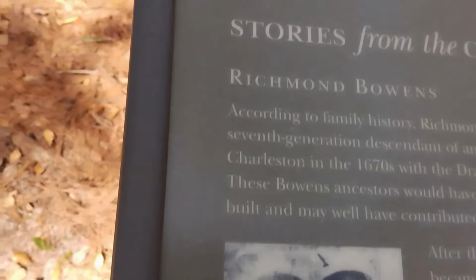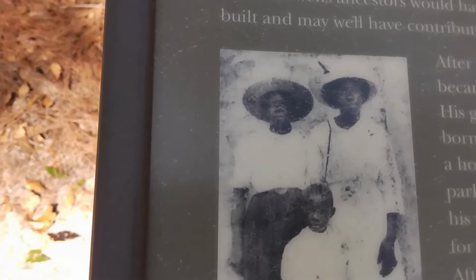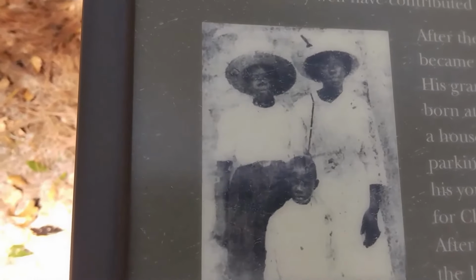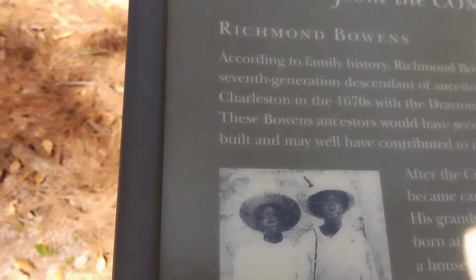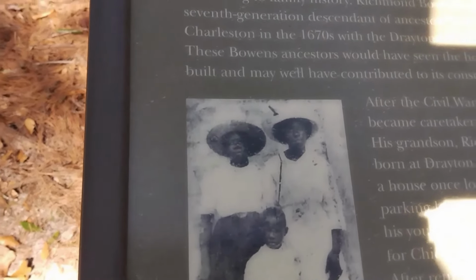So they did this little memorial for one of the Bowmans. His name was Richmond Bowman, right? According to the family history, Richmond Bowman was the 7th generation descendant of ancestors brought to Charleston in the 1670s, and they came from Barbados. So they brought them from the continent of Africa, then down to Barbados, and from Barbados here to Charleston, all right? And so I believe this is supposed to be him, right?